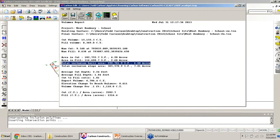And I can see the total area of the site. And an export volume, so just the difference between cut and fill. If I had more fill, I'd have an import number. And then an elevation change to reach balance. So if I raise this site 0.6 feet, my cut fill volumes would balance out.